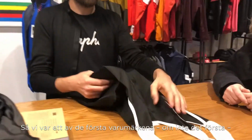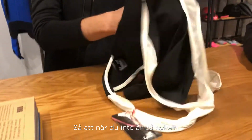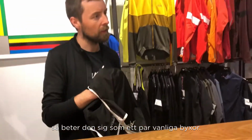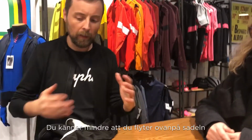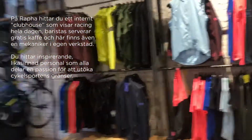So we were one of the first brands, if not the first, to cut that pad in half so that it folds, and when you're off the bike, it behaves like a normal pair of pants. You don't feel like this huge material is there, and when you're on the bike, it wraps around your saddle a little bit more efficiently. You feel less like you're floating on the saddle, you feel like you're really gripping it.